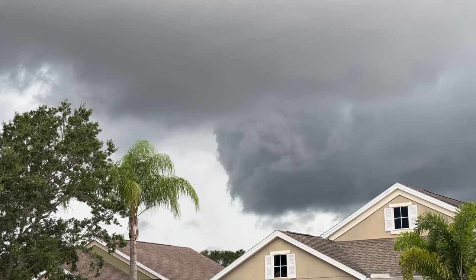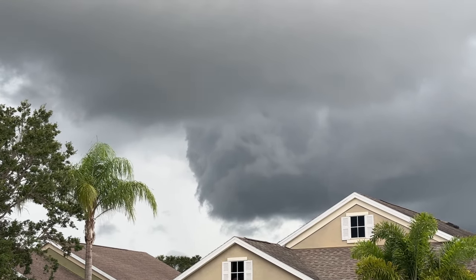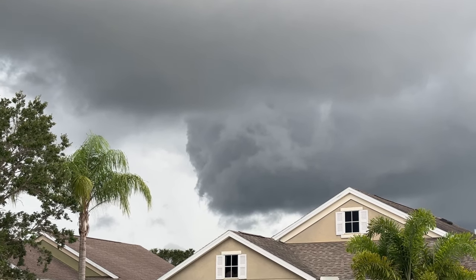So that's looking interesting right there. That almost looks like clouds trying to stack up and do something right there. I'll keep an eye on that for just a quick second here.